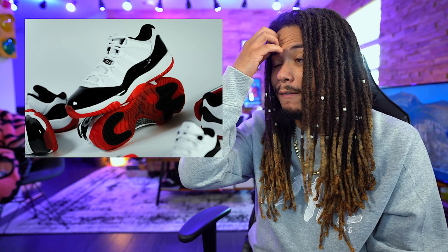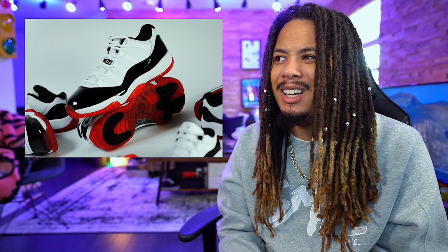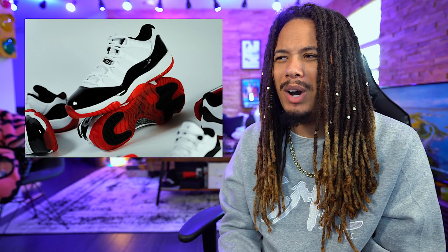But besides the point, they are set to release, and I've grown to like these shoes, I can't lie. They did look tacky at first. They still got a little tacky appeal to it. They look like a Jordan 11 Low Concord with a bread bottom. That's pretty much it. They should have called them the Concord Breads instead of the white bread.